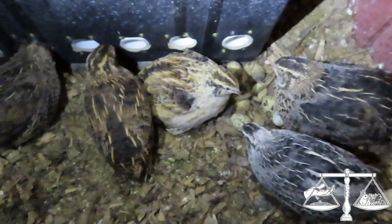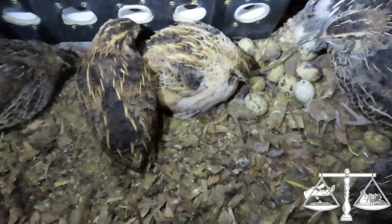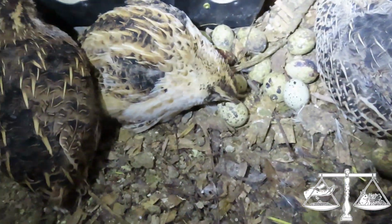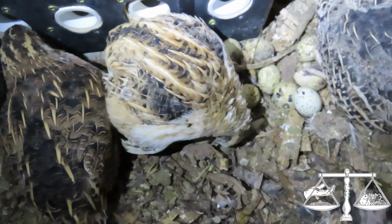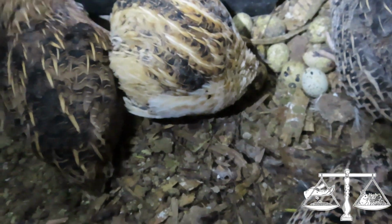So you can see she's protecting it from the other ones, and this is what they'll do when they sit on the eggs. It looks like they laid more under her. Now, I was not able to mark the eggs last night, but I will tonight. You can see she's trying to cram as many eggs underneath her as possible. And she already has tons under her. Let me give you a different view.